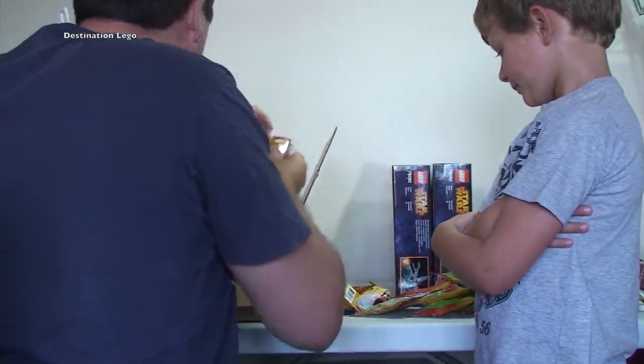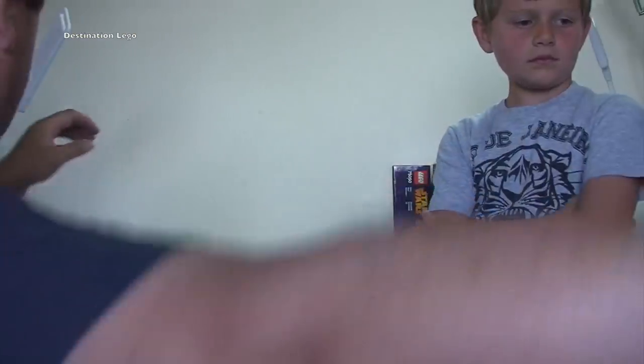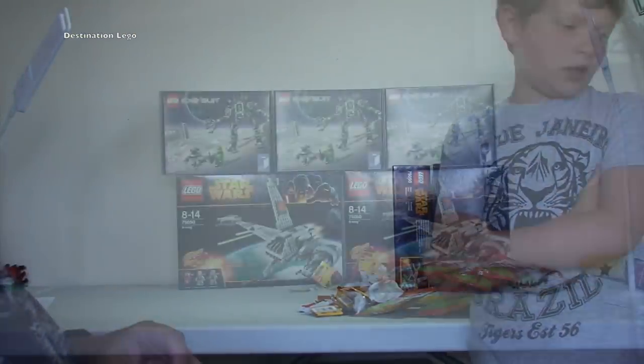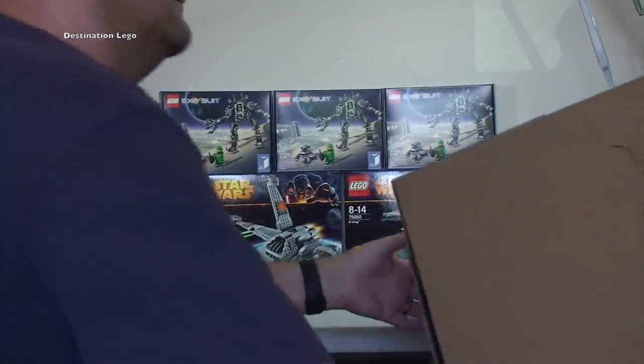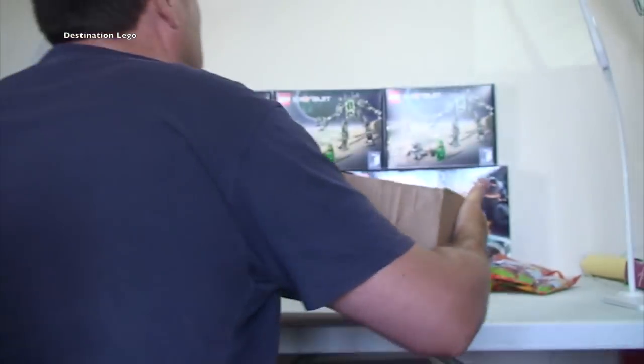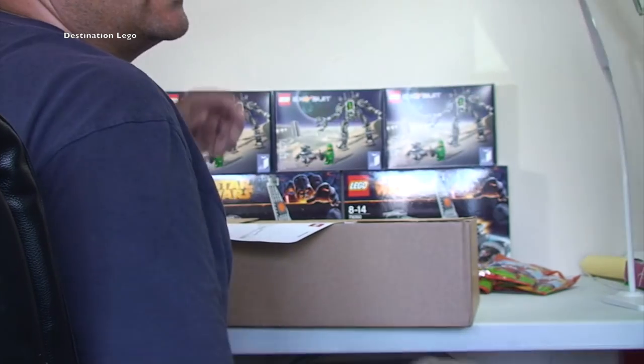So that's the first box. Let's just get this lot sorted out, and then we can get the next box up. Okay, there we go, Ethan. Let's get the next box up. Oh, this is heavy. Ooh, what have we got in here then? Stick that over there neatly.